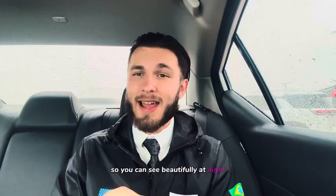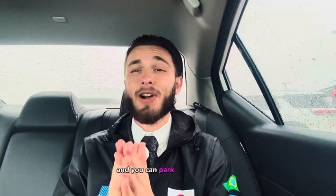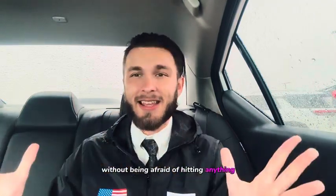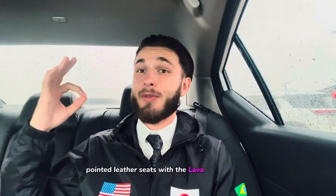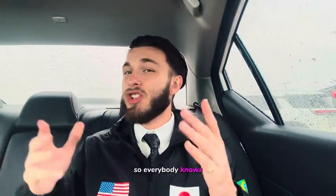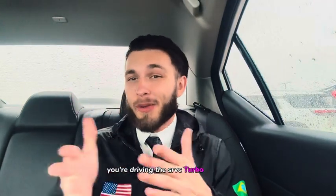see beautifully at night, 360 camera so you know what's all around your vehicle and you can park it in any spot, even parallel park it without being afraid of hitting anything. As well as a beautiful moonroof to see the rain right now. Woo! And these beautiful quilted leather seats with the lava red stitching, as well as don't forget that lava red SR badge so everybody knows you're driving the SR VC Turbo Edition.